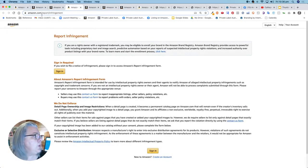So you go to amazon.com/report/infringement and you follow the prompts after you sign in so that you can report them to Amazon. The reason for reporting them would be that they are purchasing products from another online retailer and having that retailer ship directly to customers, as the shipment does not identify them as the seller of record. And that should be enough to get them off your listing.